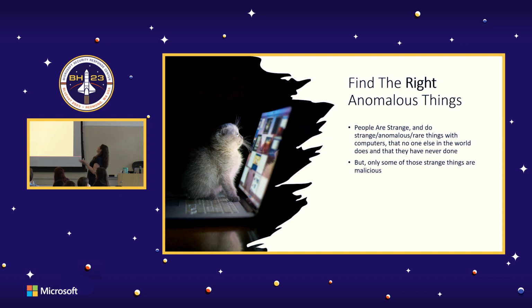So, finding anomalies. Security works on a lot of anomalies, but you need the right anomalous things, because it turns out people are weird. They do strange, anomalous, and rare things with computers that no one else in the world has ever done, and that they've never done either, all the time. Like maybe their cat climbed onto the keyboard. But also, only some of these things are a security problem.